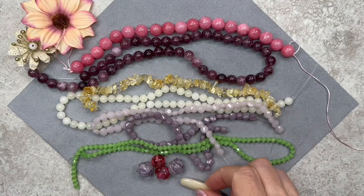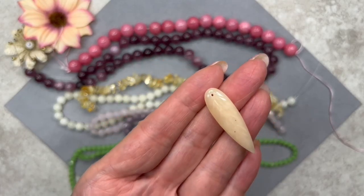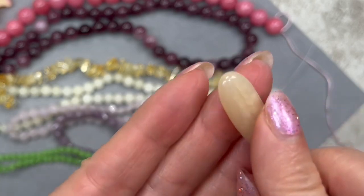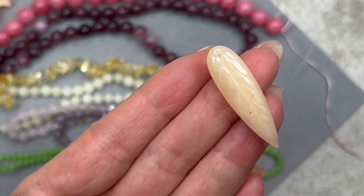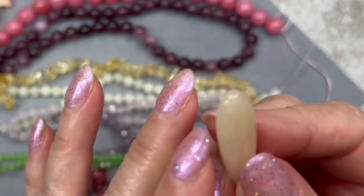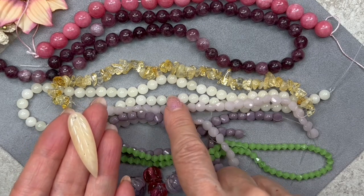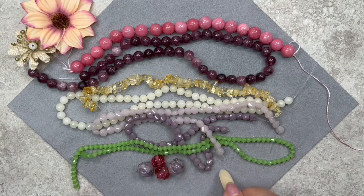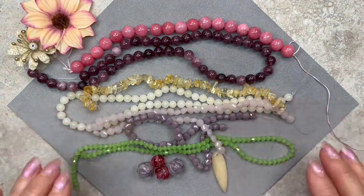And look at this beautiful carved quartz leaf pendant. It is so pretty, guys. It's a very pale golden color, as you can see. It measures 34 by 9 millimeters in dimension, and it's drilled through the top, as you can see. So you could definitely put a jump ring through that if you wanted to do an easy design. And as you can see, they coordinate beautifully with the jade beads and the citrine chips. So this is a very nice neutral color to use. But anyway, guys, these are so pretty. I love this palette. I really do.